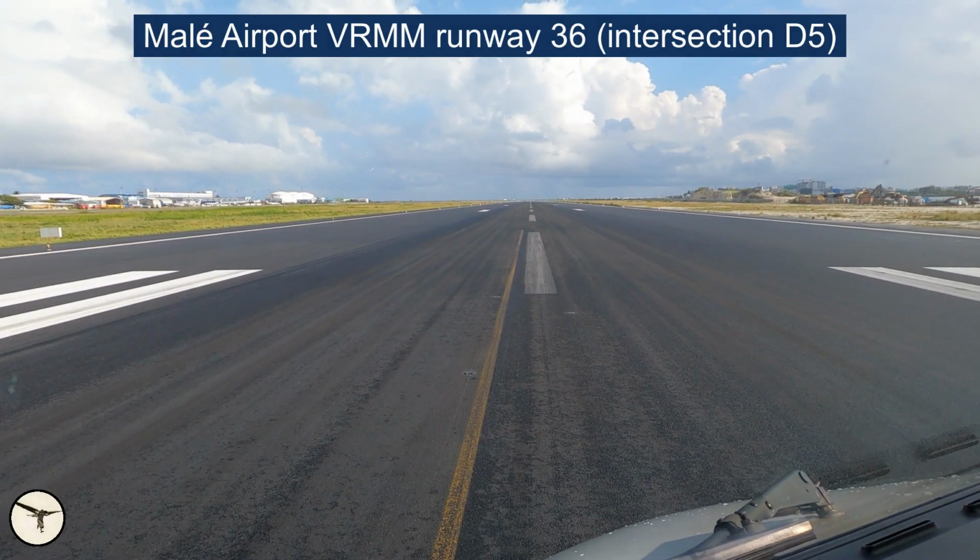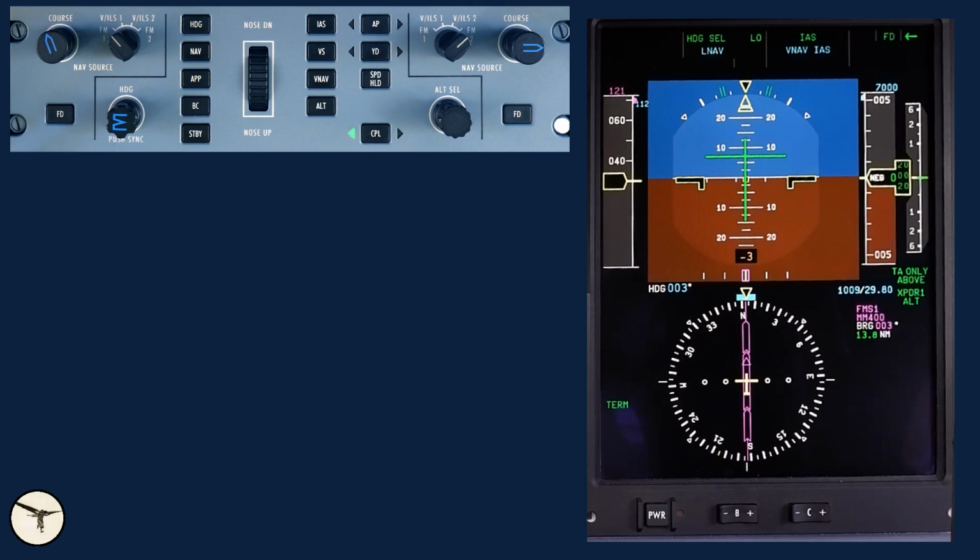We are now lined up on runway 36 at Malé Airport in Maldives. Active flight director modes are heading and indicated airspeed. We have ARM LNAV and VNAV IS. The flight director is coupled to the left side. The captain is pilot flying.